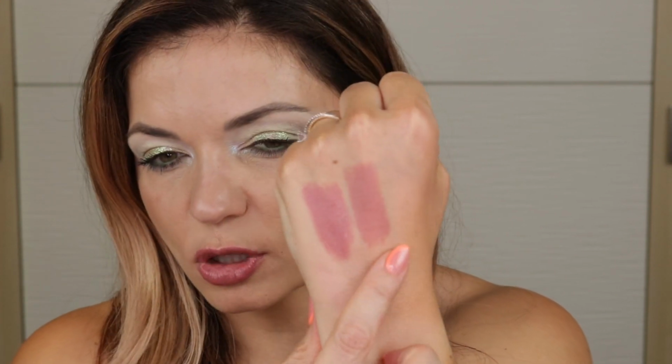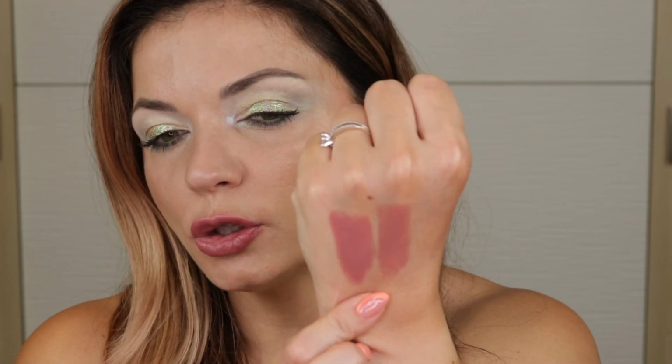And again, Pillow Talk's just a little bit more nudie. I don't even want to say browned out, but it's just a little bit more nude and just a pinch lighter as well. So that's another one that I love that is definitely in that nude pinky category.